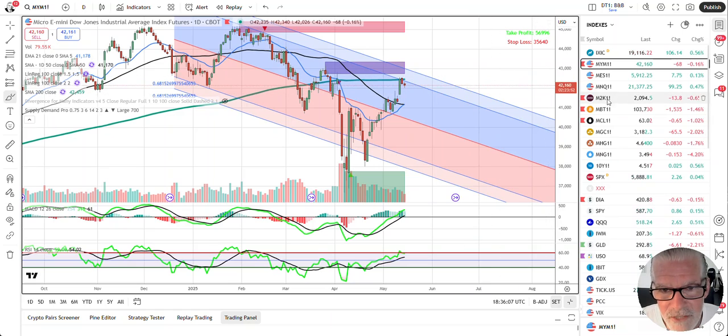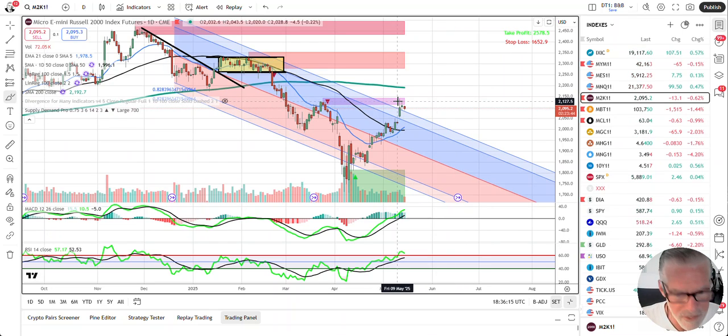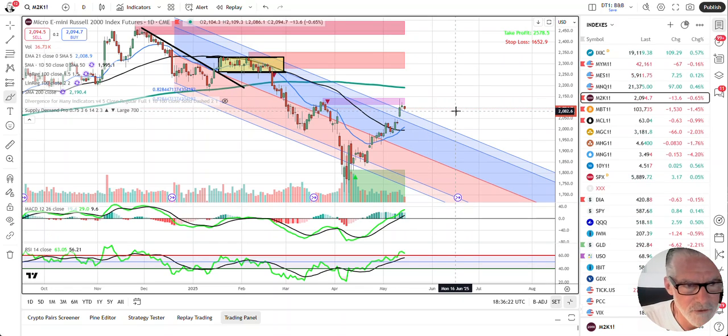And we could add to that this Russell 2000, which is kind of doing the same thing. We are still well below the 200. We came into a volume shelf and can't get through that, right? The NASDAQ and the S&P are crashing through these volume shelves, but not the small caps. And it's a rollover already today.